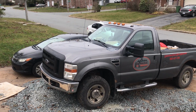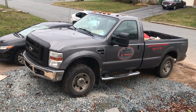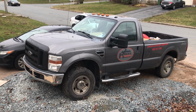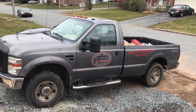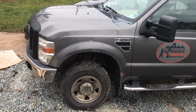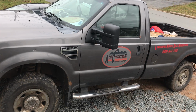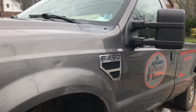So there she is there. She's up on top of the pile of gravel. But what this one is, 2010 5.4 gasser. Just a red cab, 8-foot box. Perfect for what we're doing. Works out pretty good. As you can see, well beat up and well dented. She's a well-run truck, but that's the best part about these trucks. They run and they keep on going.